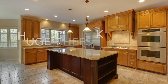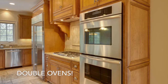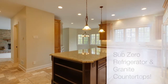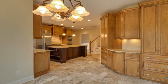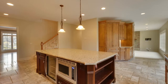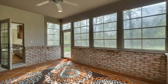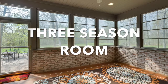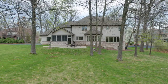The chef's kitchen features a high-end Thermador 5-burner gas cooktop, Thermador double ovens, which includes a useful convection feature, a Sub-Zero refrigerator, granite countertops, and a fabulous granite-covered 8.5 by 4.5 island with breakfast bar. Relax in this three-season screened porch with your morning coffee while overlooking the tranquil wooded grounds.